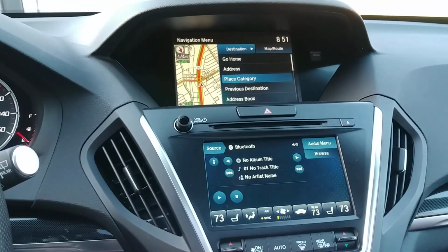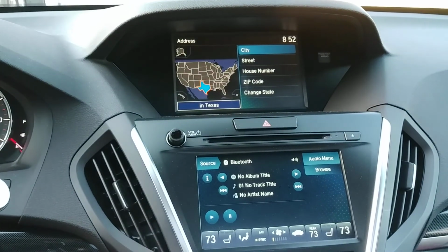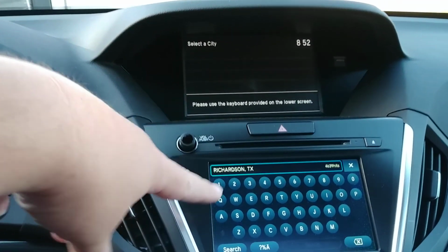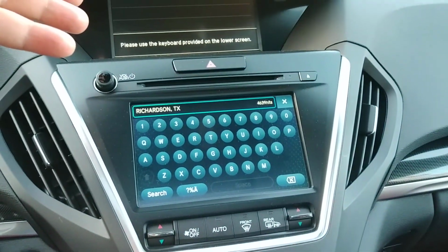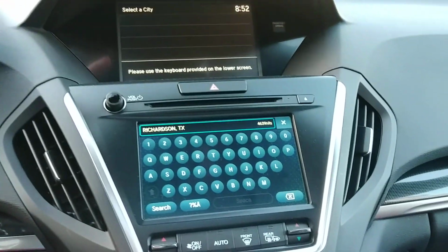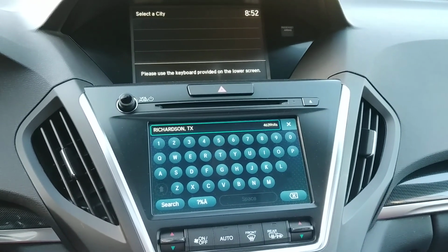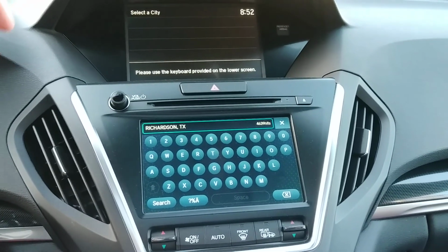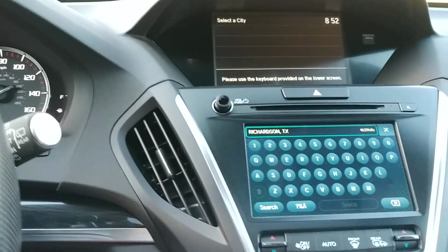If I go to address, I have to use this knob down here, and then when I do that and I want to enter in the city, then this becomes a keyboard. And you can't use this while you're driving, obviously, but there's just so many things that these two screens do that makes them great. However, the way they look is outdated. However, the functionality is still there. I'd say it's better than the voice recognition, which does not work.